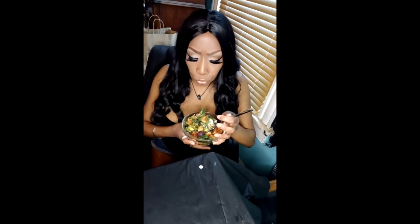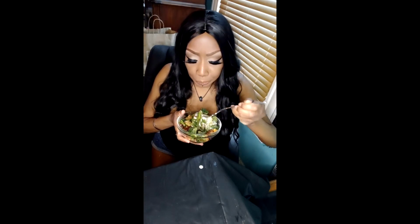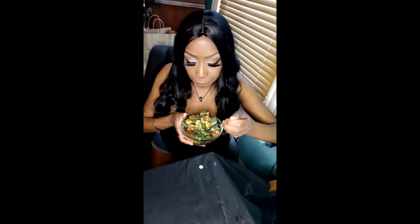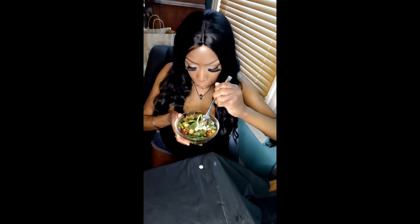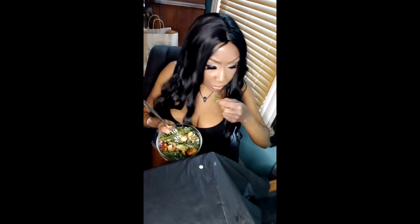Mmm. Oh, yeah. Excuse me, y'all, for a minute. I'm going to keep the camera rolling, but I'm going to enjoy this one. Oh! I got a little bit of lettuce. That's not lettuce. It's kale.